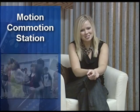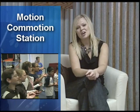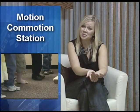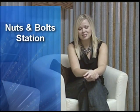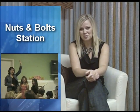Here's some of the stations that we have. First of all, we have our singing station, which meets every week. And this is where the kids learn their songs and their music that they will perform. Another station that we have is called Motion Commotion, and that's just a fun way of saying this is our choreography station, where the kids go and they learn the movement and the sign language and the choreography to the song that they learned in their singing station. We also have used the Nuts and Bolts station, where the kids learn the basics of music theory in a very fun way. We also have the Craft station.